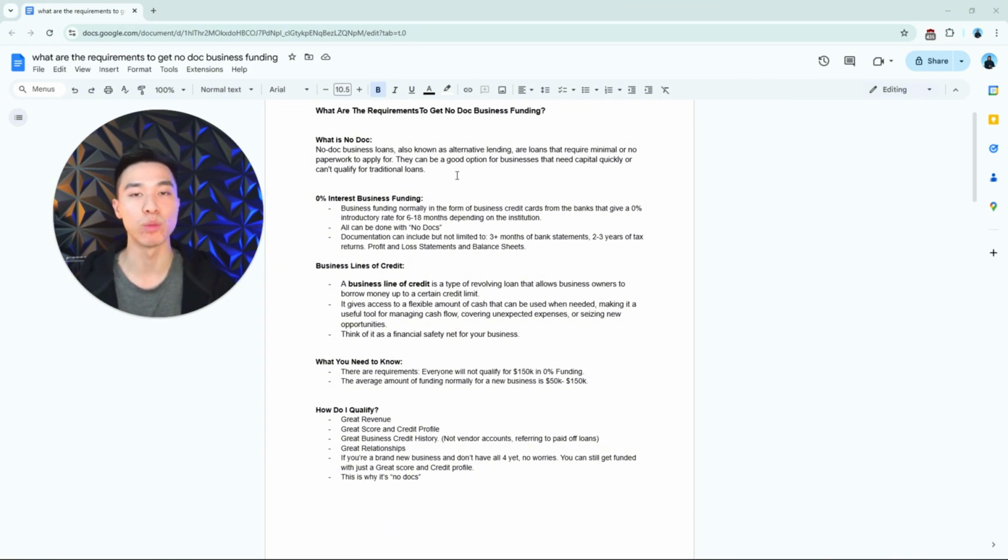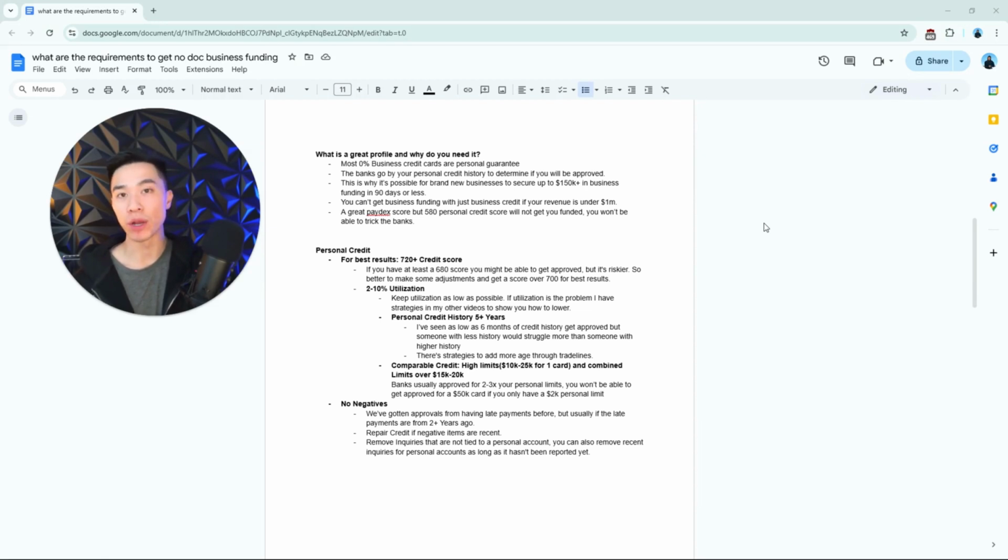All of it can be done with no docs, right? These documents can include, but are not limited to, 3 months of bank statements, 2 to 3 years of tax returns, profit and loss statements, and balance sheets. So what is a great profile and why do you need it? Most 0% business cards are personally guaranteed, same with business lines of credit. The banks go by your personal credit history to determine if you're approved. This is why it's possible for brand new businesses to secure up to 150K in business funding in 90 days or less.